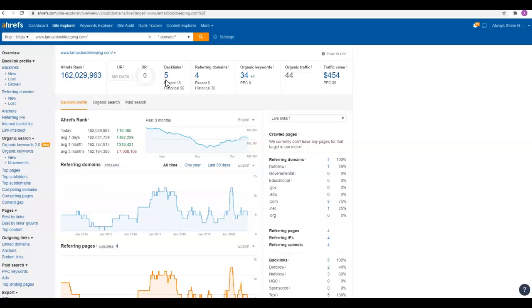The more backlinks you have, the more popular Google thinks you are, and the more authority they're going to give you. And some of the pages that you get backlinks on actually pass some of the authority from their page over to you, which helps with your rankings. So some of your citations will give you backlinks.